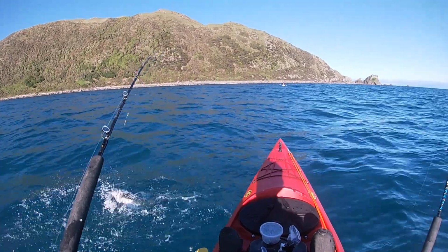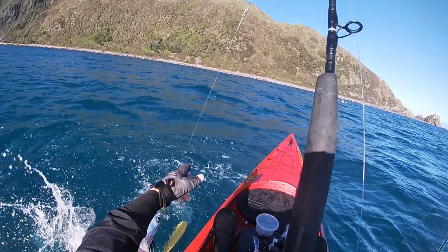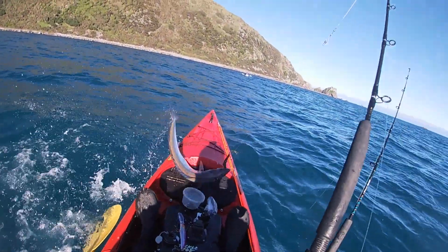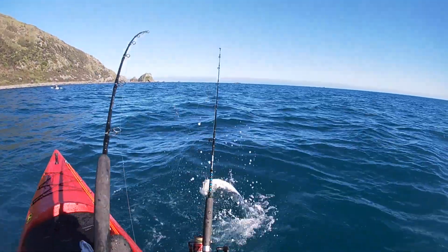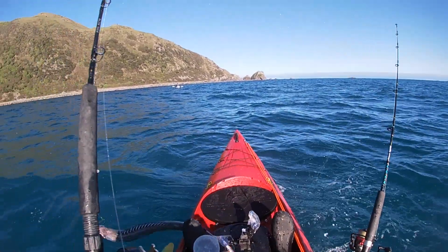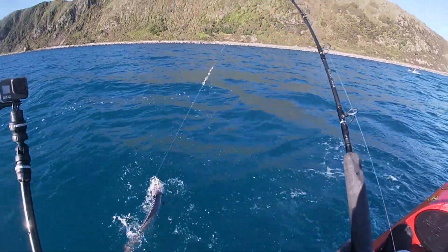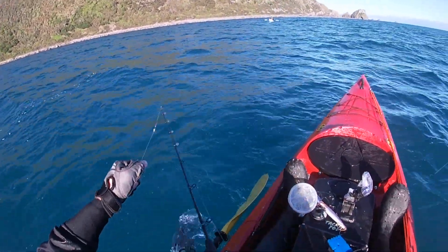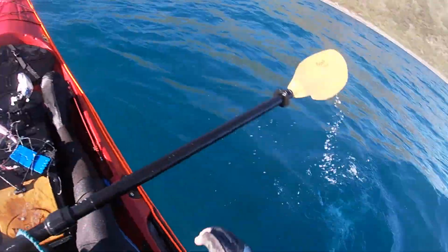Another barracuda! A barracuda! Oh, don't come over there. Barracuda on the soft blade. So quite cool on the soft blade. Yeah, nice one. Very good.